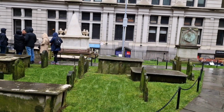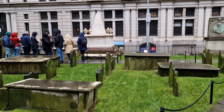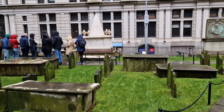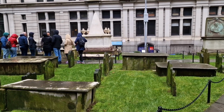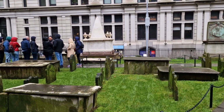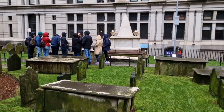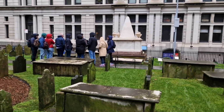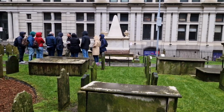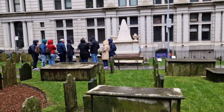So that grave over there, surrounded by people, there's a tour going on, is Alexander Hamilton. He was born January the 11th, 1755 in Charlestown, Nevis. He died July 12, 1804 in New York. He was an American military officer, statesman and founding father who served as the first Secretary of State from 1789 to 1795 during George Washington's presidency. I can't get my words out today, it's so cold.